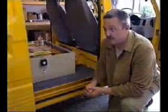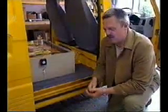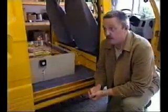Made specially for electric vehicles. It's about 20 horsepower and runs on a voltage from about 60 to almost over 100 volts. At the moment I'm running it on about 60 volts. With the new batteries I'll be running it on about 100 volts, so it gives a much improved performance.